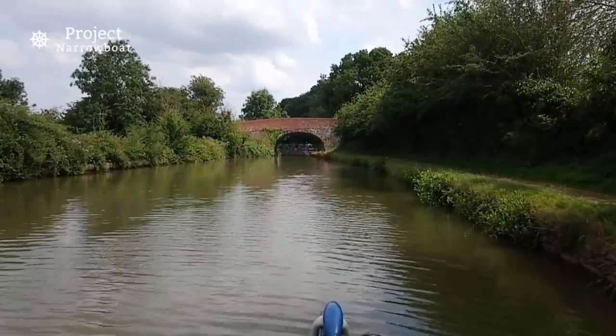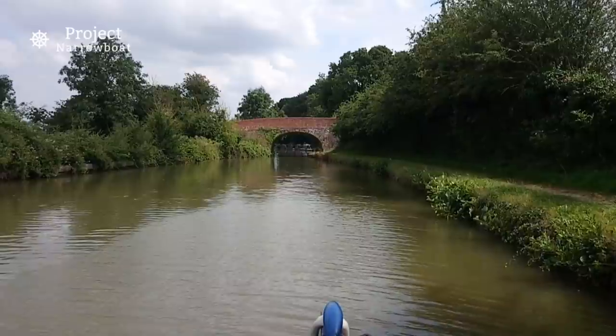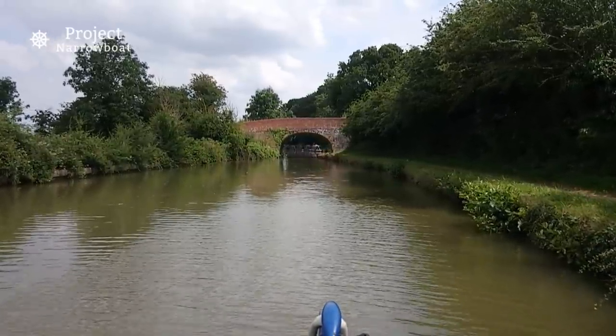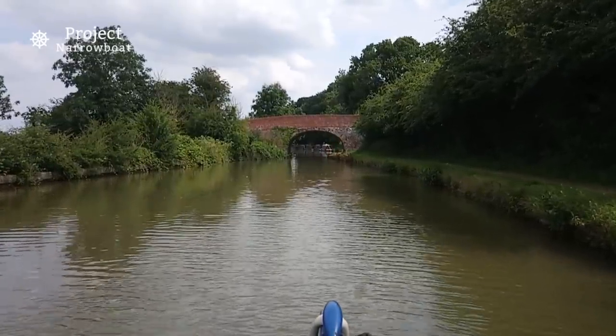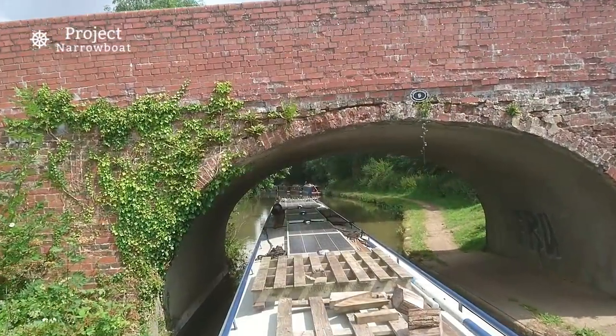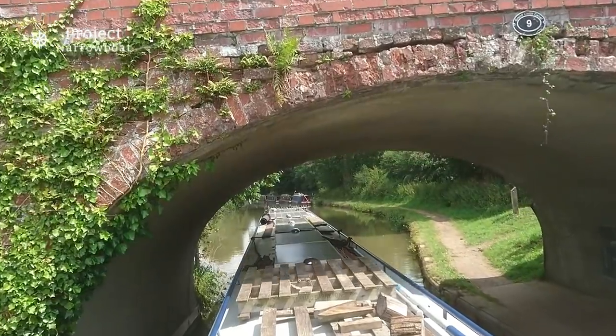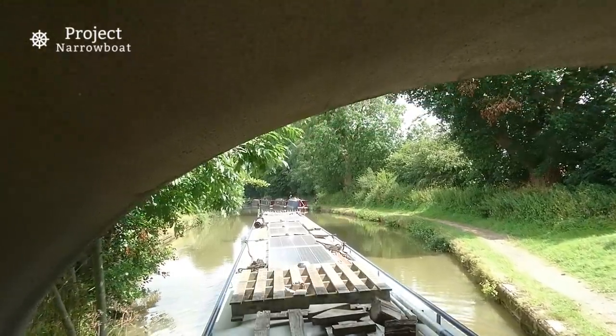A nudge to the bow and I'm underway. Well, once I escape the grasp of the rather shallow bank. That bit of bank didn't want to let go, did it? Bit of brute force from the engine and just about managed to escape in the end.